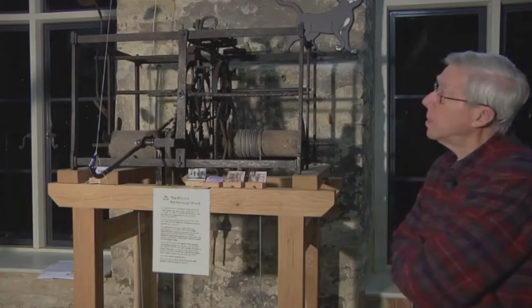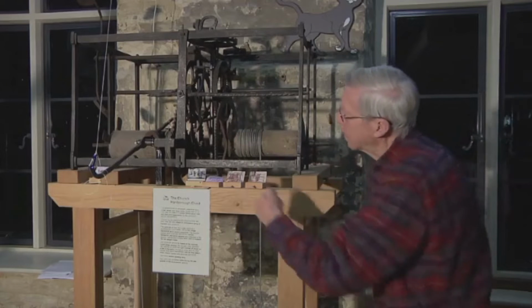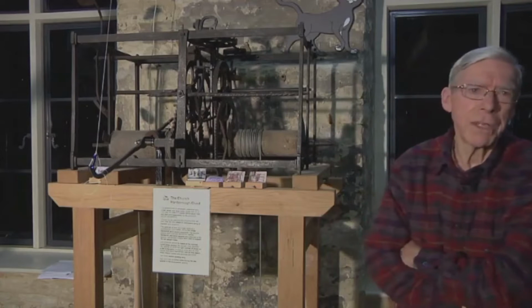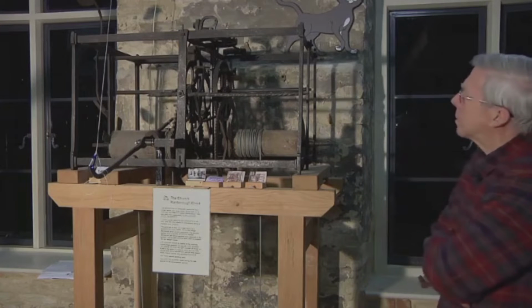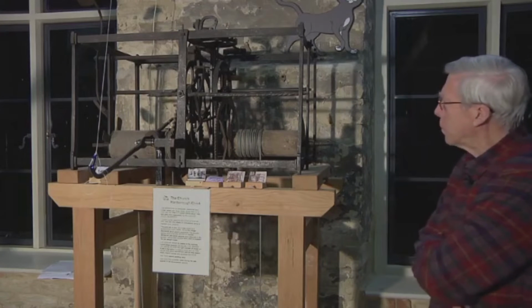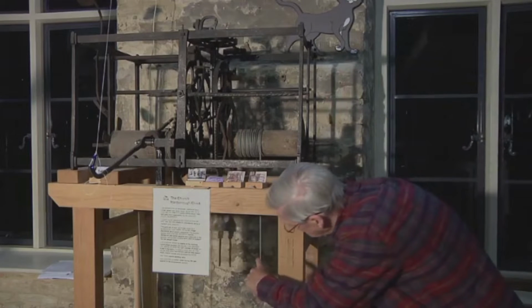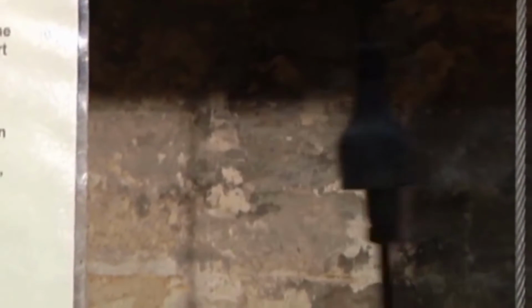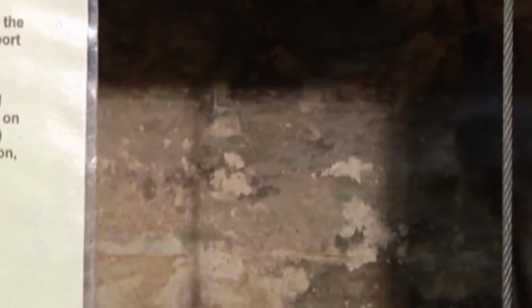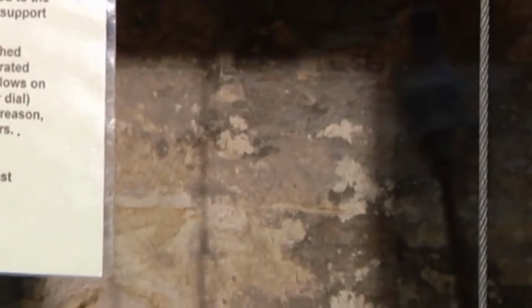There is no dial, there are no hands. This device purely allows the striking mechanism on the other side to strike the hours. It's very precious. It's not that accurate for the simple reason that to allow escapement, the pendulum, you'll see, has to swing a very, very long way. And if pendulums swing a long way, then they can't be as accurate as one would like them to be. More of that later when I talk about the anchor escapement.